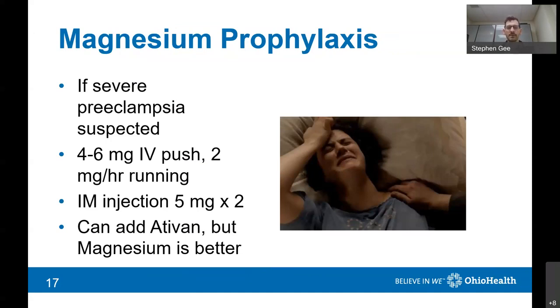Typically, it's either given as a 4 to 6 milligram IV push, followed by 2 milligrams running, but you may not have those things available to you. So if you have IM injections of magnesium, usually those come in about 5 milligram injections, and you can give 2 of those at once, and that's going to give your bolus dose. And that should hopefully provide protection while you're trying to get to your ultimate kind of care site.